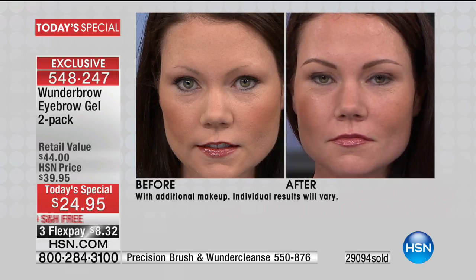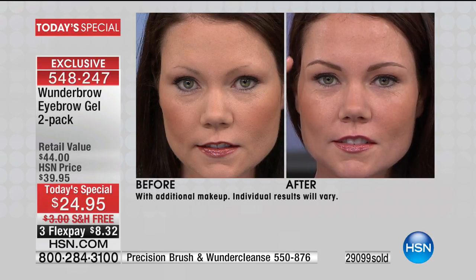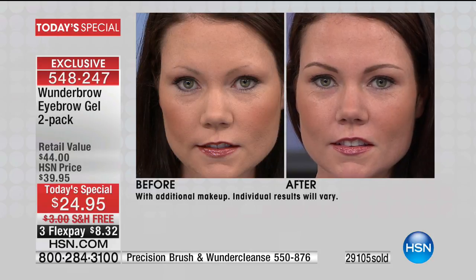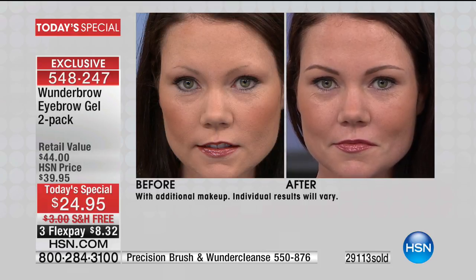look at her brows. Touching her brows, and you can see it, Bobby, right there from the side. I wish our viewers had a side view. I know, it's so real. There's so much dimension to her brow. It has hair-like fibers. It looks like a real brow. Where she doesn't even have a brow.